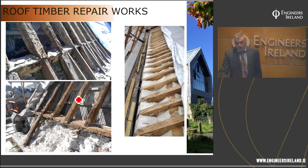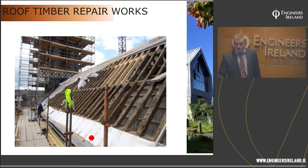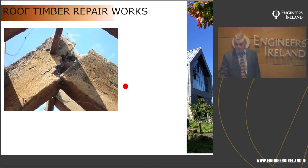So just some of the main areas of works that were undertaken there. As Ron discussed earlier, the low-level rafters and the wall plates, all the low-level rafters and the vast majority of the wall plates were beyond repair and required to be replaced. So they were replaced with salvaged oak. You can see here this is the area that I highlighted on the drawing earlier, the purlin and rafters that had to be replaced.